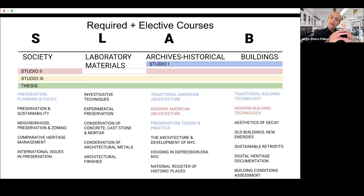And essentially, as you move through the program, the first semester is all required courses. But then as you move to your second semester, more than half of your classes are electives that you can pick and choose what you'd like. And your second year is really all free for you to pick electives as you wish. But the one class you have to do in your second semester is thesis. This is where you do what you are interested in.